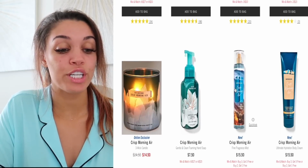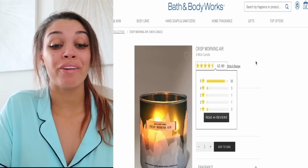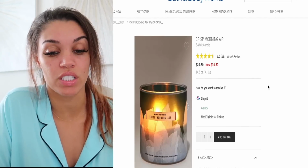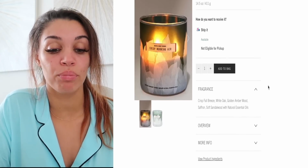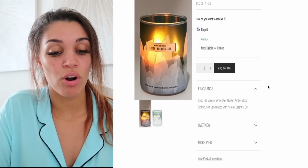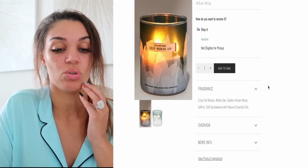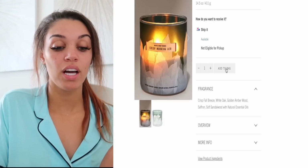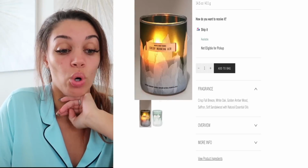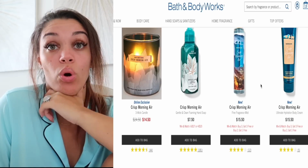Oh, they have a crisp morning air. This one says it is an online exclusive, 4.5 rating. Now this one is actually $14.50 and it has a crisp fall breeze, white oak, golden amber wood, saffron, soft sandalwood with natural essential oils. It is not eligible for pickup, so this one right here is an online exclusive only. So if I like this one, you'll just have to go on and order it online for now.